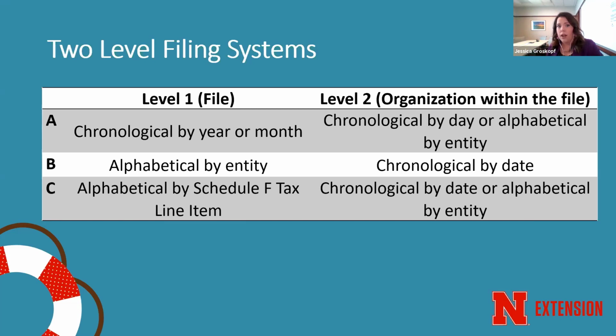The first one is chronological. The second one is alphabetical by entity. And the third one is alphabetical or numbered by the number line on the Schedule F. And then when you get within the file, it either needs to be chronological by date or alphabetical by entity. So how do I know which of these is going to work best for my operation and how I should start my filing system?